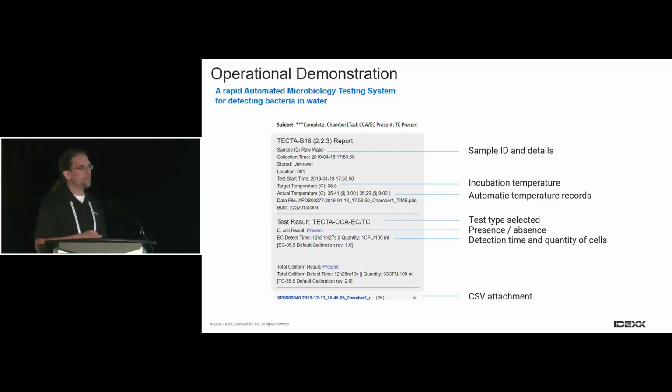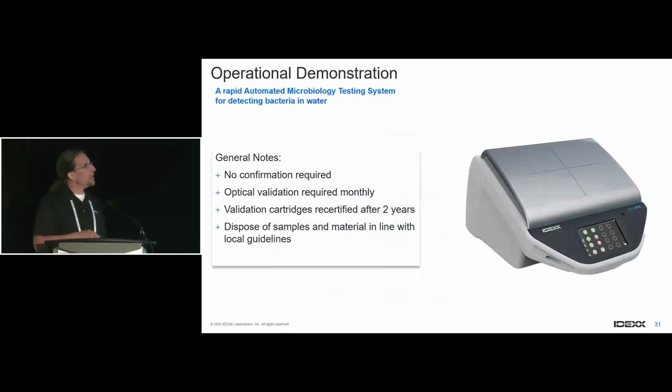So some other general notes, just like most enzymatic tests, it's a confirmed test, so there's no confirmations required. Results are final, nothing else needs to be done. As mentioned, that black validation cartridge should be used monthly in order to verify that there's nothing going wrong with the optics system of the unit. And then the cartridge is certified for 2 years, and so every 2 years it should be recertified to verify that it's still at the right fluorescence for the test. And then finally, with any test, dispose of according to your local regulations.